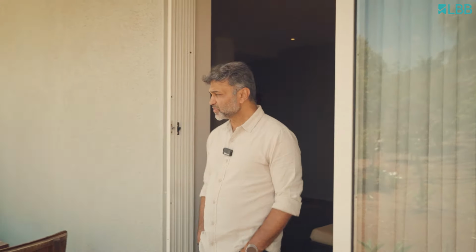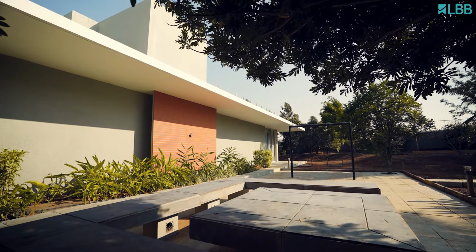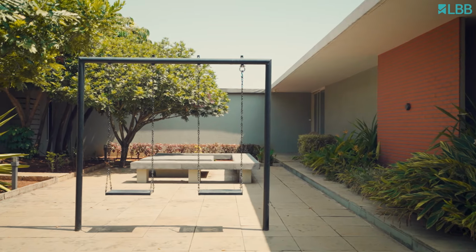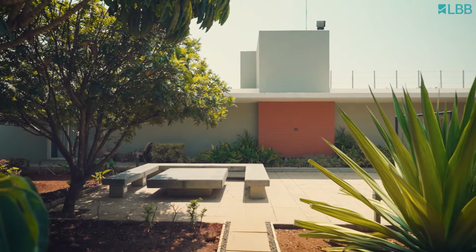2 of the larger bedrooms open out onto this outdoor area that functions as a private recreation space. This has an outdoor breakfast seating, as this area is mostly in the shade till late morning. These simple swings are a hit with the kids, and they also remind us of our childhood days.